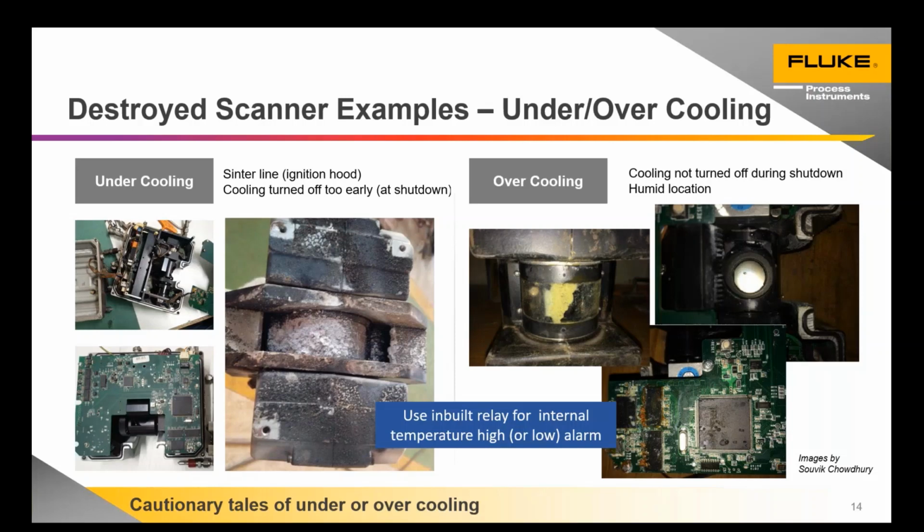And in this case, once a unit is as bad as this, and in this case, this is in a humid country with cooling actually not turned off during shutdown. This would also be, both of these cases are completely beyond economical repair.